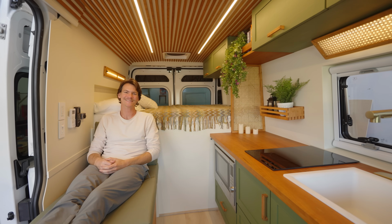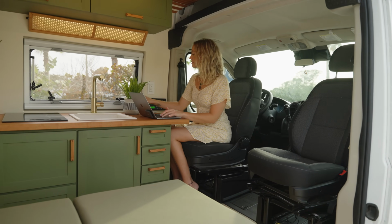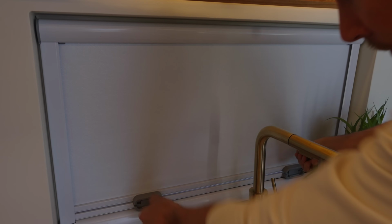It's nice and cozy. And actually this van also gets a lot of natural light because we added 2 extra windows. The first one here is a large Arctic turn window that you can actually open up all the way, and it has a built-in shade and screen functions on it.